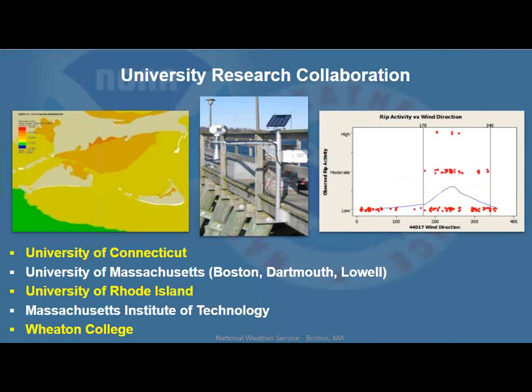University of Massachusetts, we've done a bit with UMass Boston, in particular here in the middle. This is a tide gauge. It's a radar-based tide gauge that's completely above the water. This is actually installed in Scituate Harbor. And it's a low-cost gauge. The total cost is about $15,000, which, believe me, is low cost.